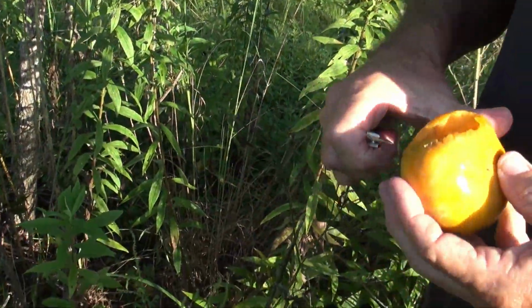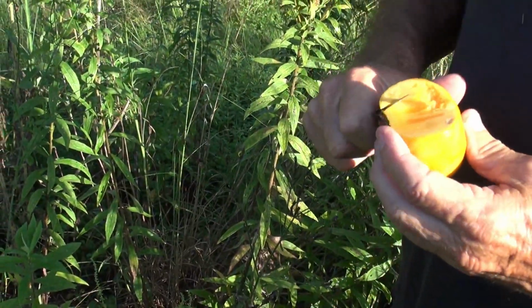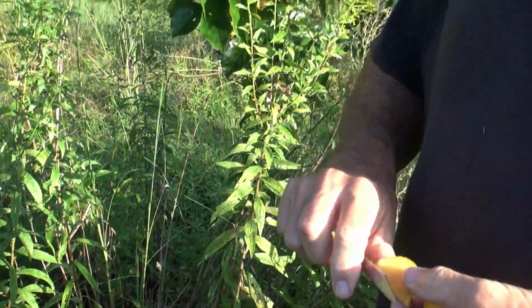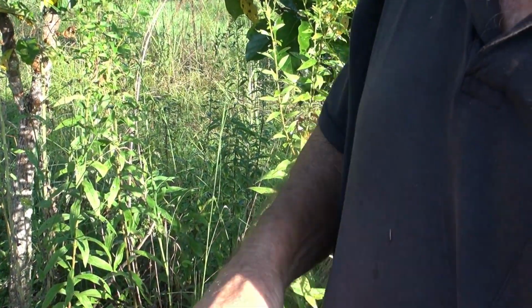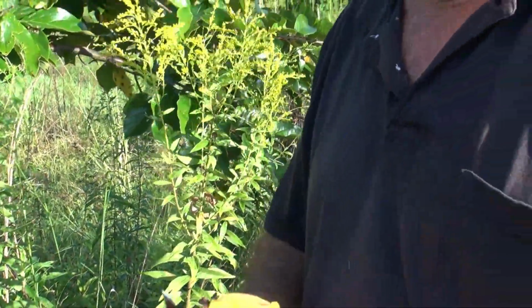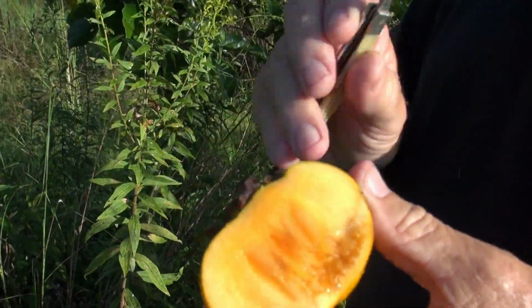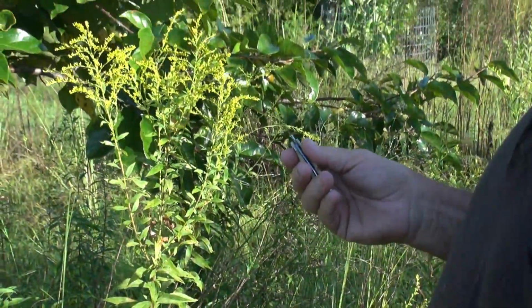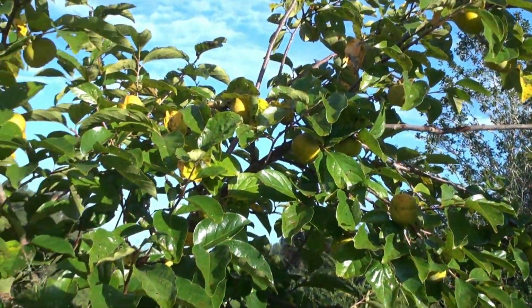Let me double check on that. I'll cut this off right here. I'll taste a piece of it. Well, I'm going to let Debbie taste it and tell me, is that the non-astringent variety? Yes, that's delicious. And we're going to take this one in the house and put it in the dehydrator, cut it up, and it's like candy. It's honestly just a wonderful gift from God, this persimmon.